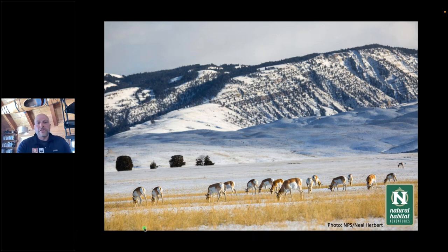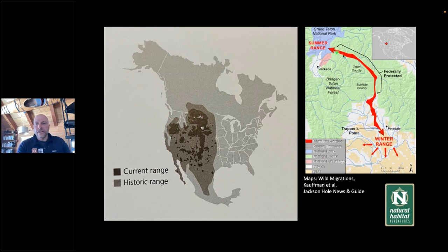One of those routes I want to highlight is over here on the right. This is what's called the Path of the Pronghorn. And this has gained a lot of press notoriety recently for a couple of reasons. First, let me address this figure to the left here. You can see the current range is the dark brown versus the historic range, the lighter brown. You can see that pronghorn extended well south into Mexico and the Baja Peninsula. And then this image to the right is the corridor called the Path of the Pronghorn. This is about a 120-mile corridor between the Green River Basin down to the south and Grand Teton National Park, up close to where I live, a little bit to the north.